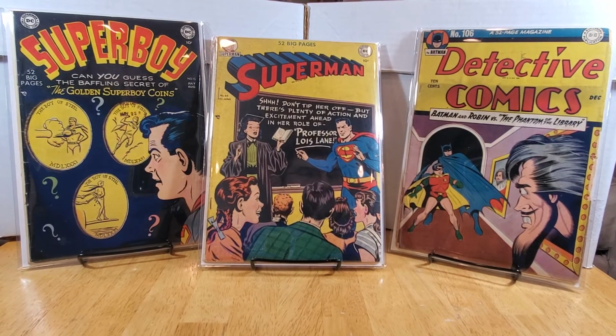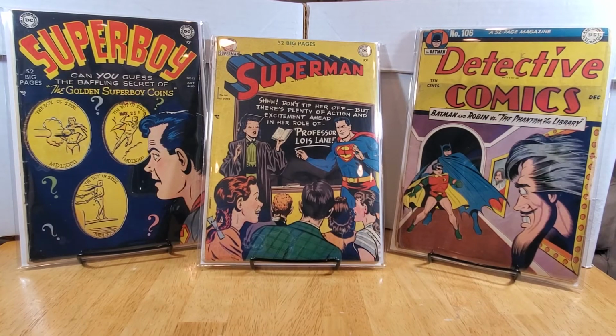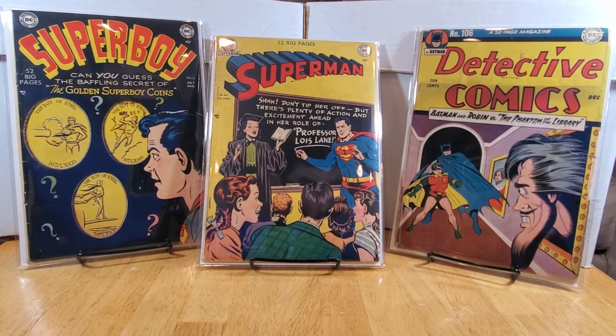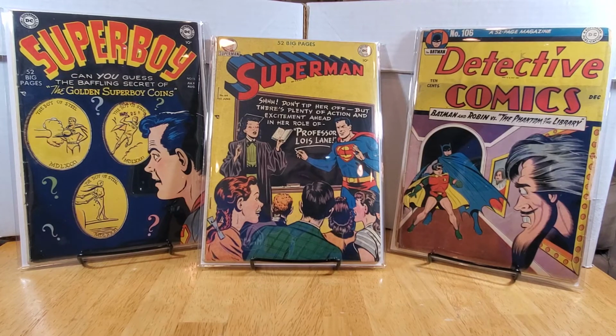So this is Wayne Boring on the cover, Alvin Schwartz story and Wayne Boring art on the Professor Lois Lane story. You've got Edmond Hamilton story and Al Plastino art on the Isle of the Giant Insect story. And I think there's another Superman story that's got Al Plastino art on the Free for All Crime story. So definitely a great book. I was pretty psyched to have a Golden Age book for that price.